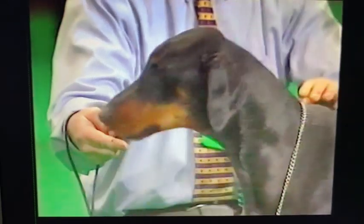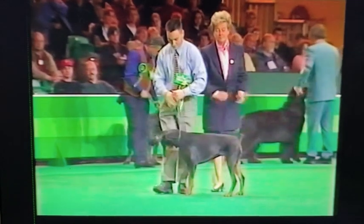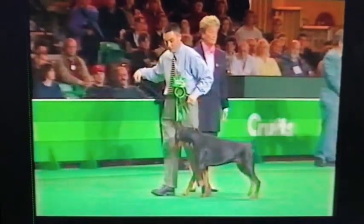He's got Jana here, Champion Salate Striptease. Won Best of Breed last year. Got into the group then as well. A three-year-old bitch. Absolutely gorgeous. He owns her with Lisa Sawyer. They come from Nottingham. This is a wonderful breed, very popular in America, too.